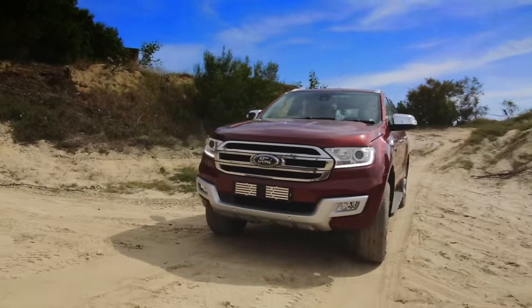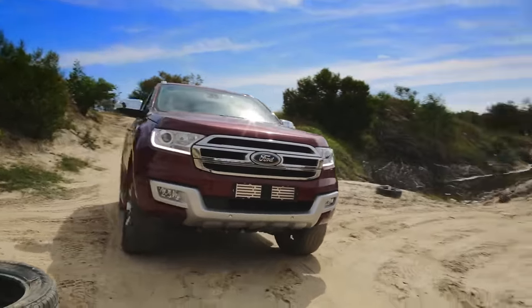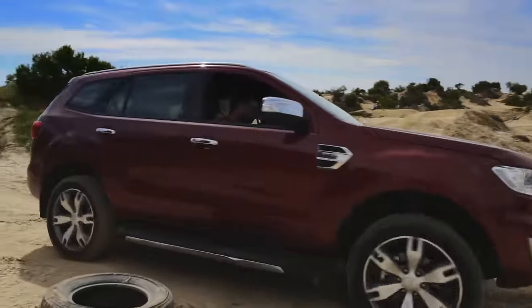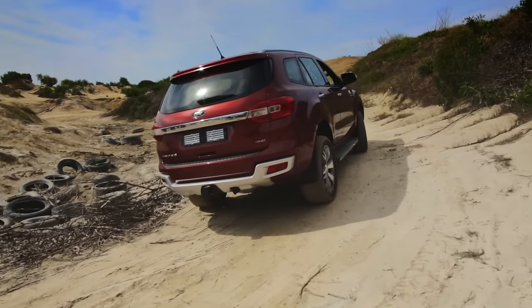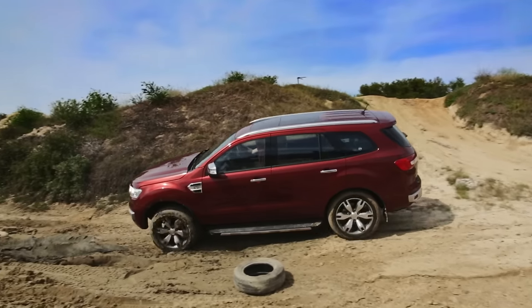Car journalists love to talk about wars in segments. The bakkie-based SUV war. The thing is, in this country, it's not a war, it's a massacre. The Toyota Fortuner dominates this segment, outselling the Chevrolet Trailblazer, the old Everest, the Mitsubishi Pajero Sport, and the Nissan Pathfinder by an enormous factor. And so everyone wants to know, what's this new Ford Everest like compared to the Fortuner? And I just don't think that's fair right now.